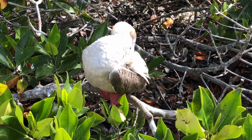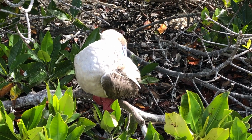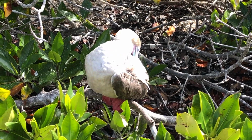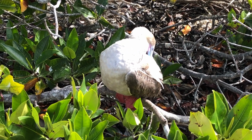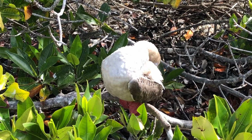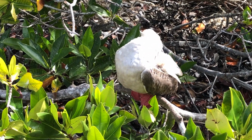So 2 variants. How fast do they get to water? I don't know how fast it is, but I know that they can be from 100 meters of altitude and then just drop like a projectile. Like a second. Yeah.